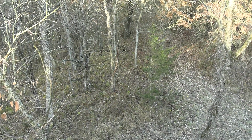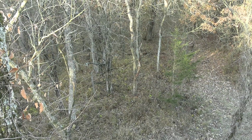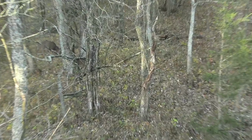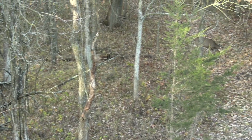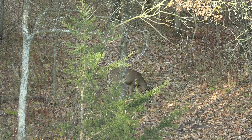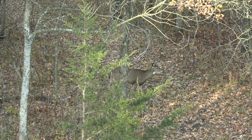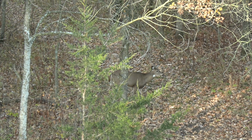Another one of my favorite spots, downwind side of bedding. Again, hard to get into in the morning. I think I was able to get in this morning because of crows again. I don't know what the deal is this year with these crows going nuts around us. I don't know if there's some dead cows out in the pasture or what. I really don't know what's going on, but a lot of crows in the area.